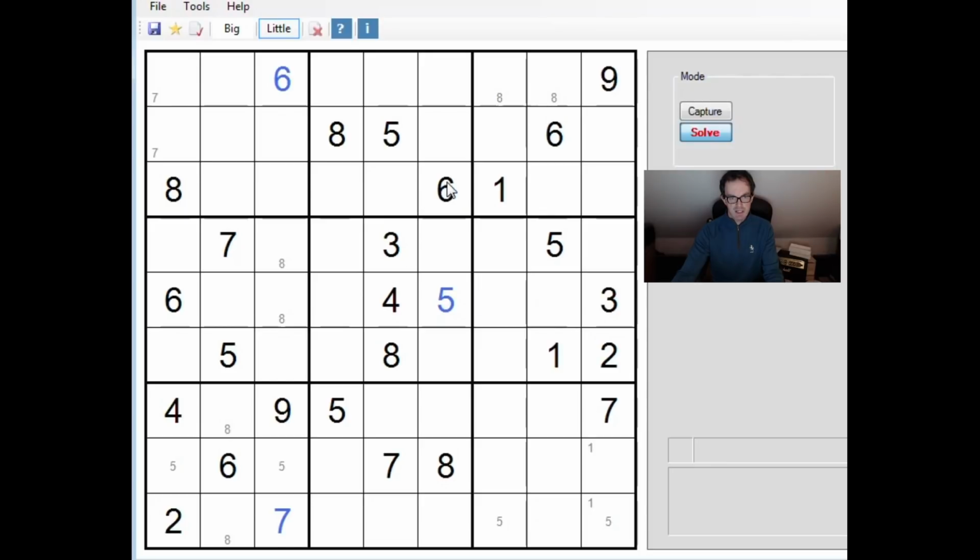This 6 here interacts on this block with this 6 to allow us to pencil mark 6s into those two squares, and therefore these two squares. There, not seeing much else immediately. 9s, no.